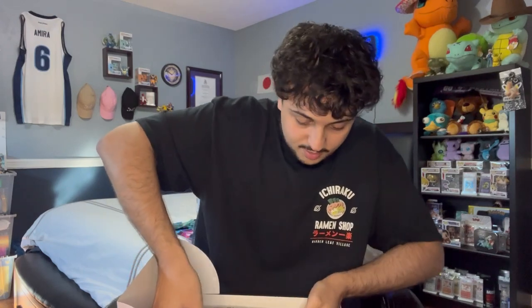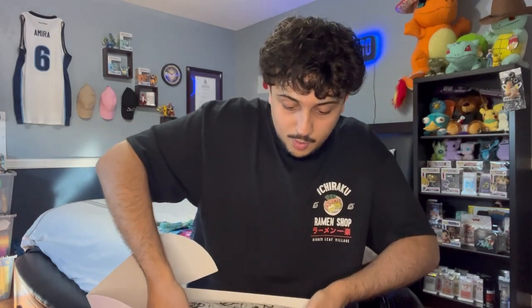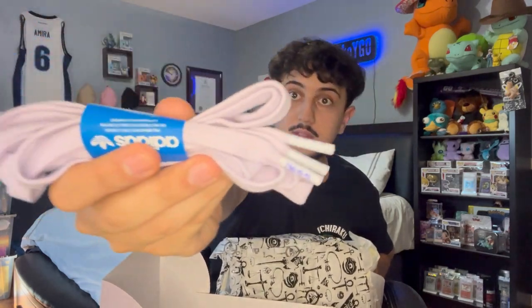I don't want to rip anything though, because these are going into the collection, so I want to keep these as pristine as possible. All right, I got the shoes out, but there's actually another pair of laces that don't say Yu-Gi-Oh! on them. They're purple, but they have Yu-Gi-Oh! on the little tabs right there. What are these called again? There's a Phineas and Ferb song about it.